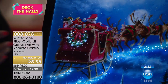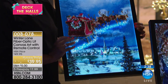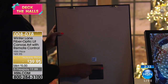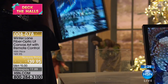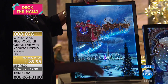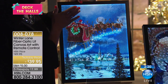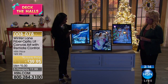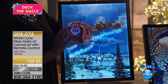So the way these work, you'll pop in four AA batteries and you'll turn them on. I'm going to pick this up and turn it around so that you can see. You just put the batteries right here, you turn it on. It's got the two little saw hooks so that you can hang this very easily. And the size on all three is a profile, a vertical position. They're vertical, not horizontal. This wonderful profile is 19 and a half inches by 15 and three quarters.